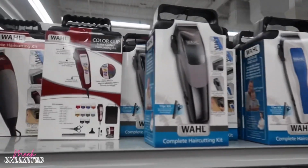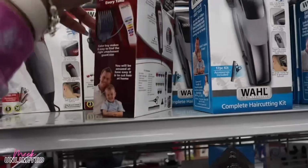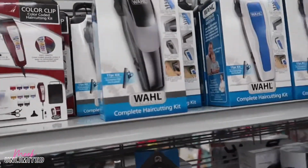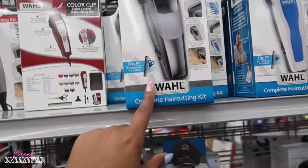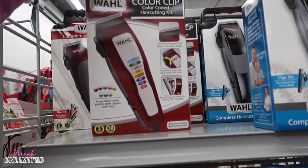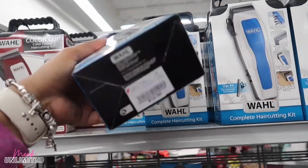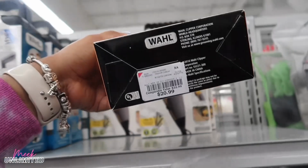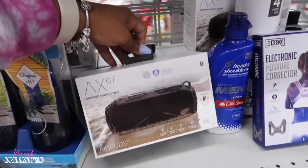$17. I have these wall clippers. This is complete hair cutting kit. This one is $23. It has the complete hair cutting kit with 17 pieces. This one doesn't say how many pieces are in here, but this one is 17. It's a 20 piece right here for $21. They have some speakers down here, earbuds.